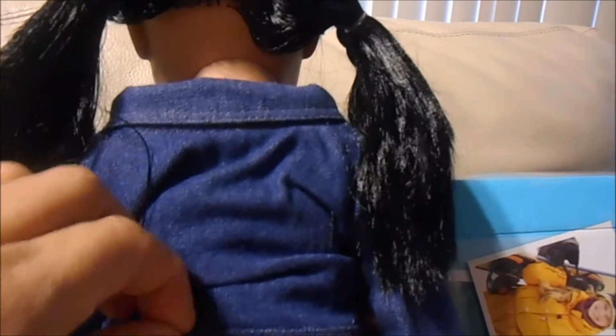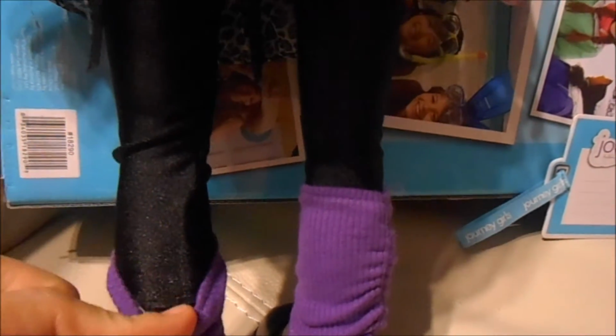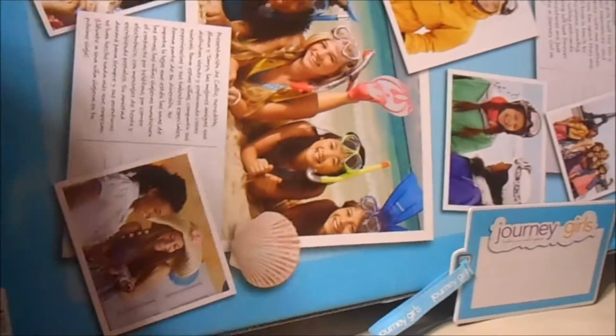So she has on a cute little denim jacket, a little ruffled skirt. She's got black silky leggings. And she's got little purple leg warmers and some black Mary Jane shoes. Let me show you the front. Underneath, she has a short sleeve, like turtleneck type of top. The cute denim jacket in the front's got the full little buttons.